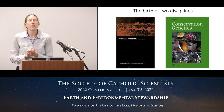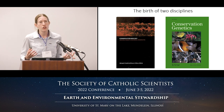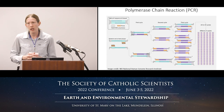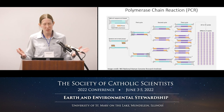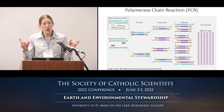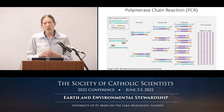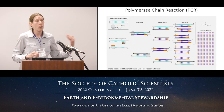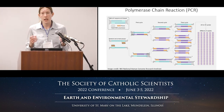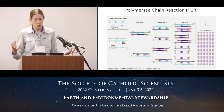So I'm first going to start off by talking about three major technological advances that really allowed for the field of conservation genetics to come about. And the first is polymerase chain reaction, or PCR. I'm pretty sure anyone who's taken a basic biology class has heard about this. Essentially, it allows scientists to isolate a particular reach of DNA that's of interest and make billions of copies of it. And with those billions of copies, you can then do downstream analysis, like electrophoresis, to separate fragments by size. Or you could do Sanger sequencing, actually determine the sequence of those DNA fragments, and see how they differ between individuals or between populations.